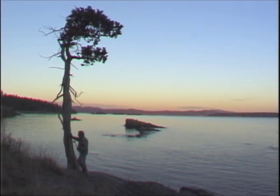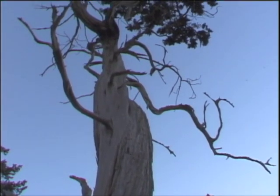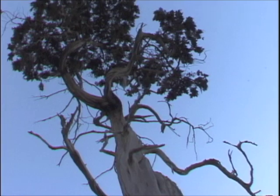I sometimes think of this as my Ansel Adams tree. It's actually a juniper, and I just love the convoluted twist in it. And it just has all of these beautiful built-in rhythms.